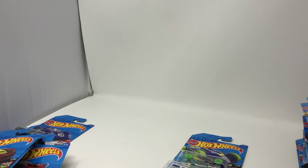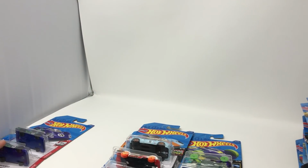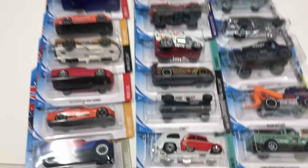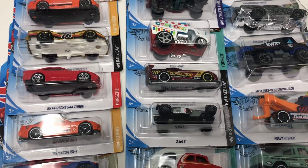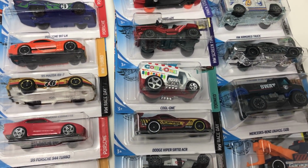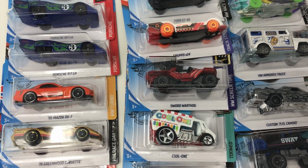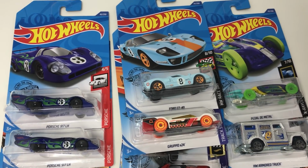I'm going to do a top down of the new ones that I noticed. Here's the top down view, guys. The Mazda recolor is good. The Porsche 944 Turbo was super. The new Treasure Hunt's cool. The Greenwood Vet is cool. The 917LH is great. Ford GT40.